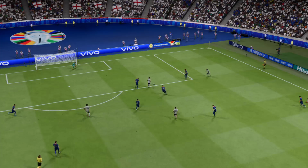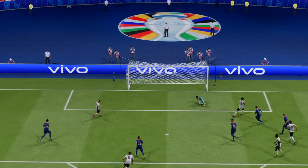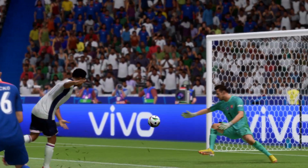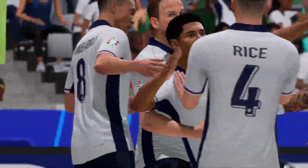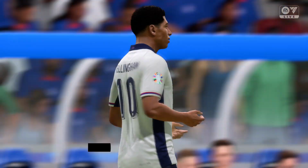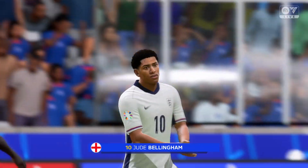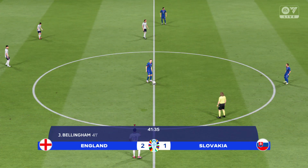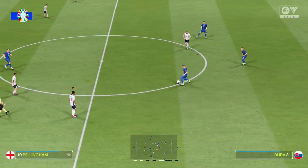Well, here it is again, and they've taken their goal well, but the defending was non-existent. That should never happen. Well, as they kick off again, 2-1 the current state of affairs.